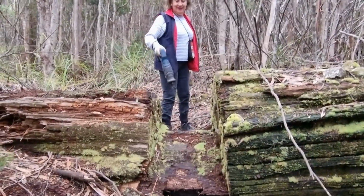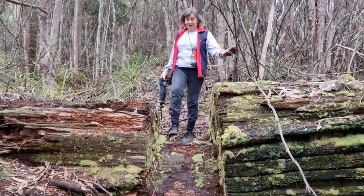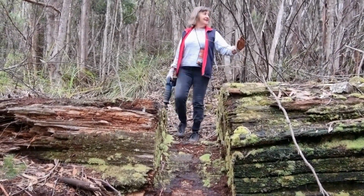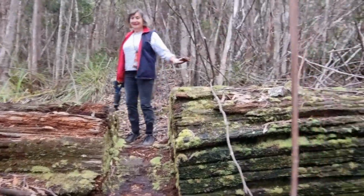Well, here's one of the cutouts, thank God. So we're on the right track. That's probably been there many years, from a big old tree in the past. Gosh, it goes a long way.